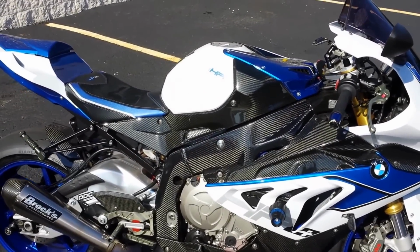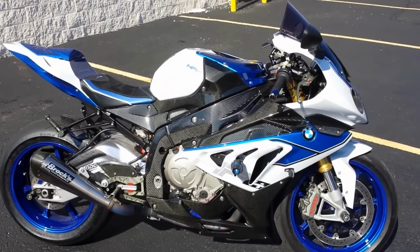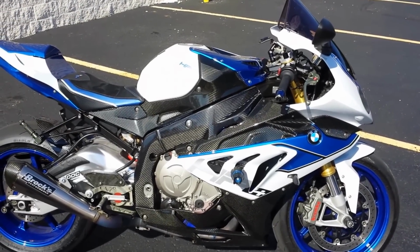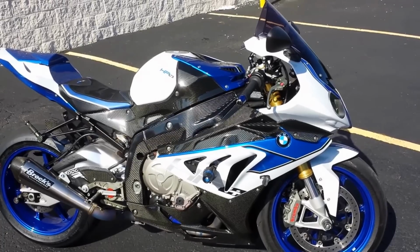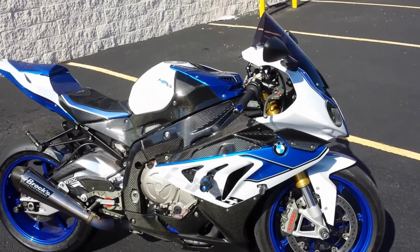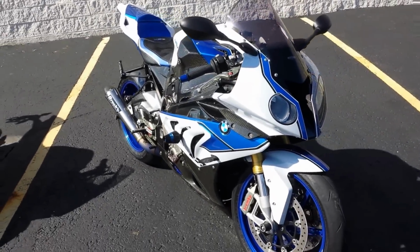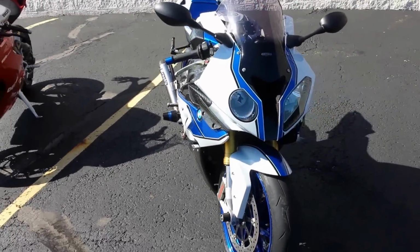This motorcycle has 15 levels of adjustment for its slick mode. It also has a race mode, wet mode, which they call rain mode, and sport mode. So there are 4 different modes on this motorcycle. And again, 15 levels of adjustment when you're in slick mode.